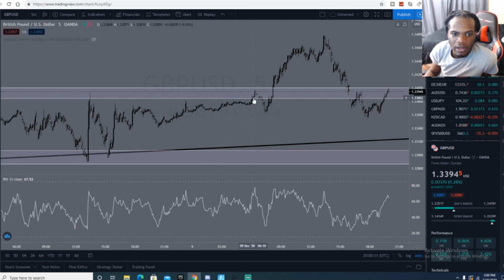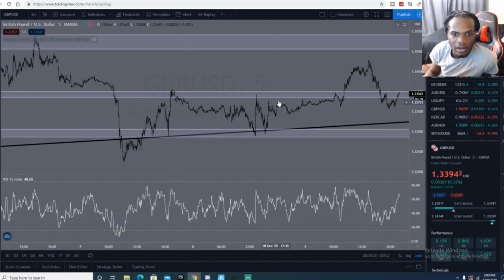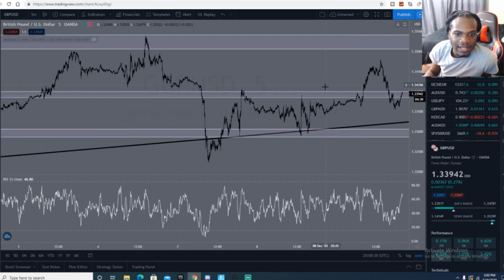So anywhere in here you could have taken profit. You could have traded from this entry all the way up to this little wick right here, and you could have taken profit there. Or, if market structure is still holding up, you can try to take it all the way back up here, which it came close to, but it didn't quite get it. So that's how you could have entered that trade.